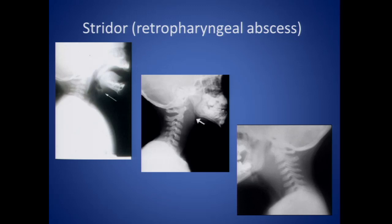But it can be really acute. These kids look sick as hell, too, when you see them. They have high fevers. They look toxic. They don't look like well kids. So retropharyngeal abscess can be a real emergency. And you can see why, because that tissue just keeps swelling up with pus, and it can block the airway completely.